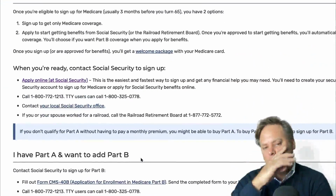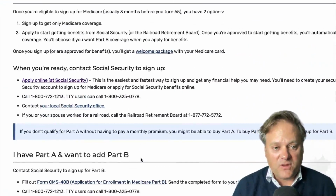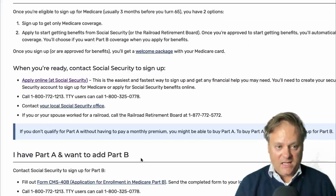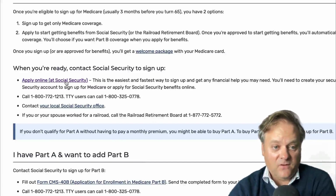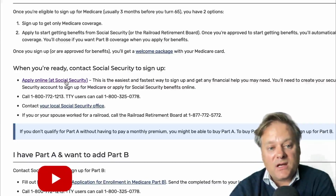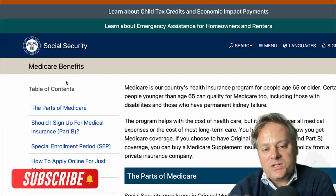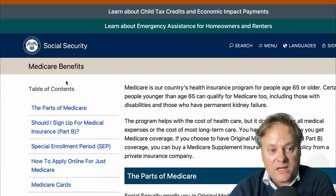If you remember, some years ago they used to send your Social Security estimates just right before your birthday each year. And in the past few years, they've actually made you apply online for a Social Security website login. And through SSA.gov is where you will do your Medicare sign up. So once you're 64 and 9 months old, you can now sign up for your Medicare online.